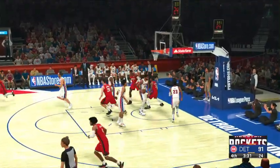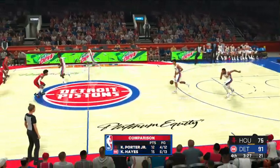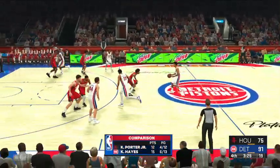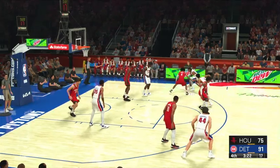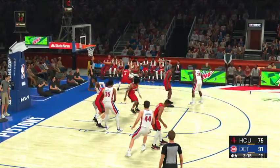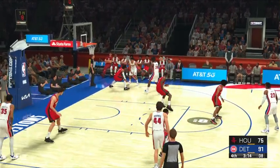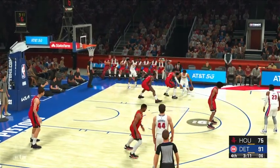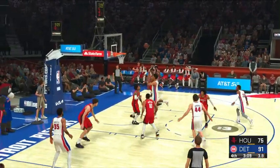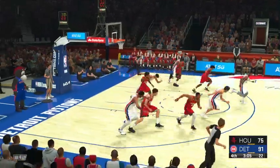And he converts the layup. You know, for guys like Porter Jr., who really can score the ball, transition hoops are part of the package. That's easy money for guys like him. Now, here's Ivy. Now Hayes. They get it back. Nice D from Porter.